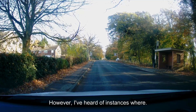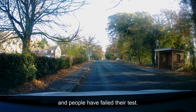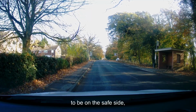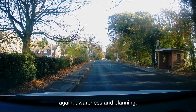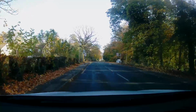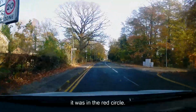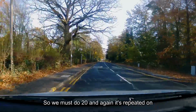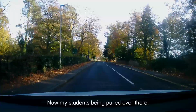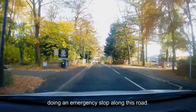However, I've heard of instances where there's been no reason to do 20 miles an hour and people have failed their test. How true that is, I'm not too sure. But to be on the safe side, again, awareness and planning. So you see there the new 20-mile-an-hour zone, and it was in the red circle, so we must do 20, and again it's repeated on the road. Now my student's being pulled over there, and it's been explained to them that they will be doing an emergency stop along this road.